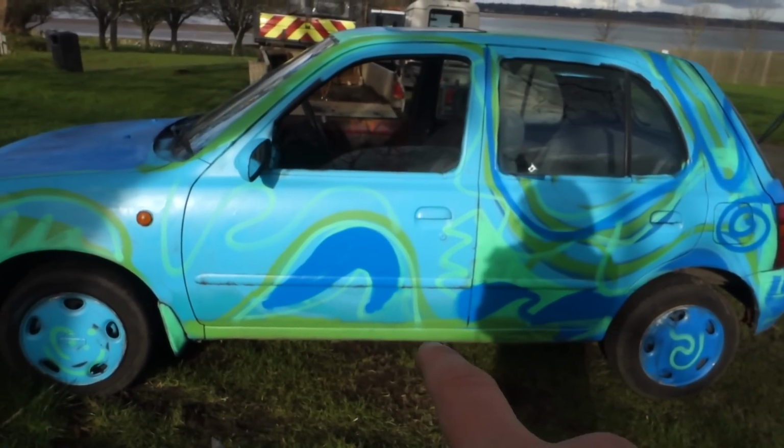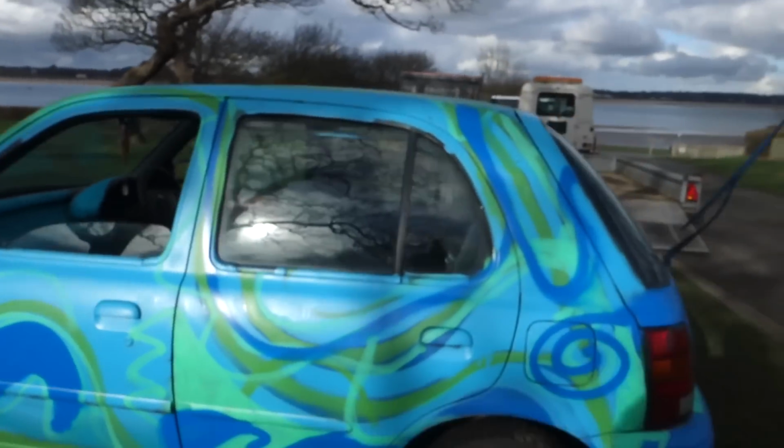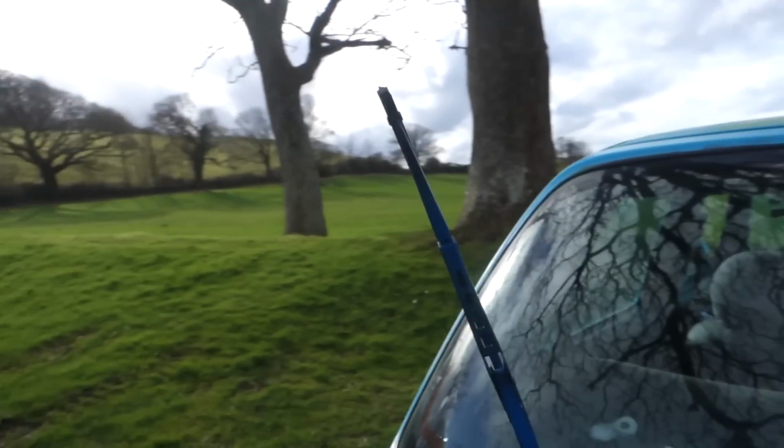I want to add more, but I need some finer caps that I left in the house. I do like finer lines. You see how I've gotten these really thin lines? I need that cap to do the edges, because right now it's just tacky. But yeah, it's got a bit more blue. I also sprayed that for no reason at all.